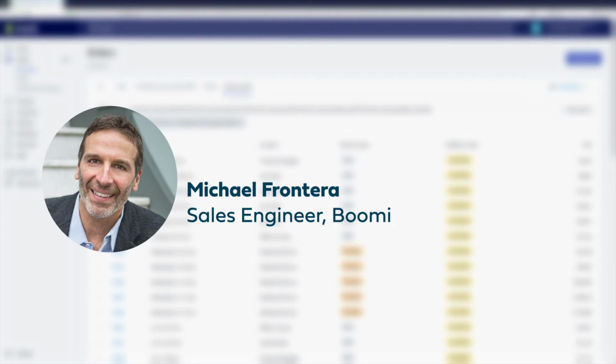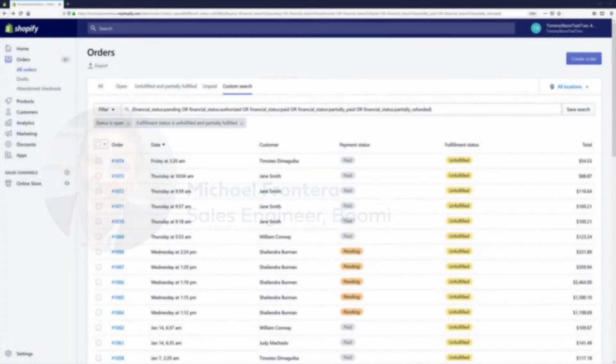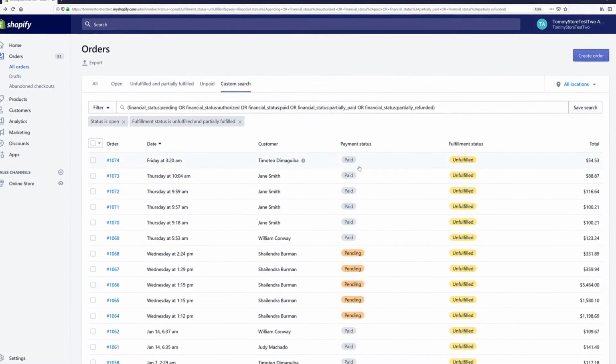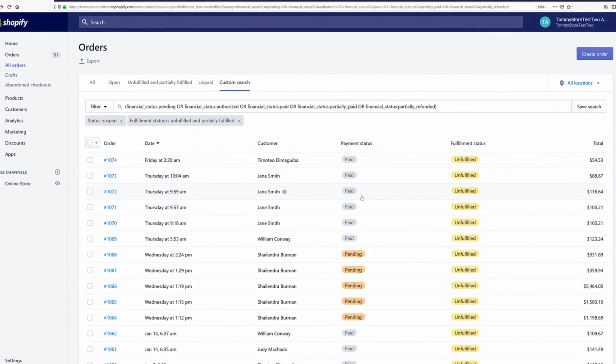I'd like to share with you our latest Accelerator solution for NetSuite and Shopify. Here you can see we have a list of orders waiting to be fulfilled in our Shopify storefront. If your business leverages additional commerce channels, like your website or marketplaces like Amazon and eBay, those orders may also appear here and will also be synced into NetSuite.